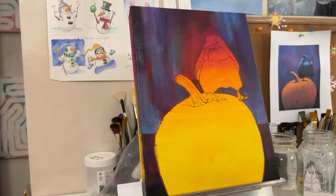I don't know how many ribs I'm going to put in the pumpkin. How much time do I have? 40 minutes. I'm rather chill tonight, considering I was not chill before the live.